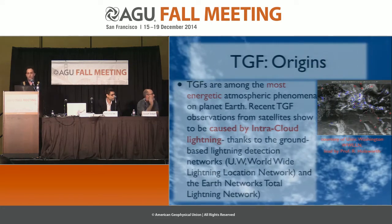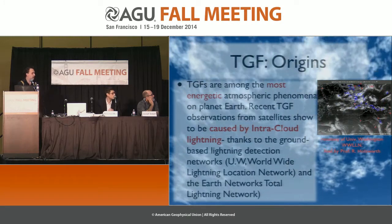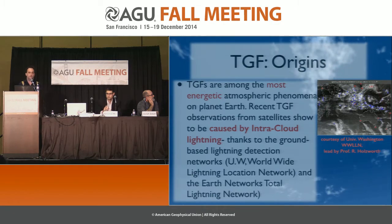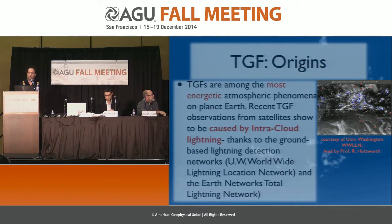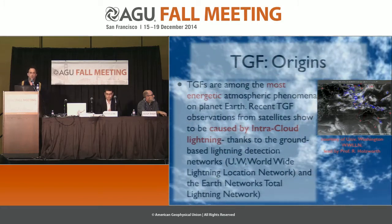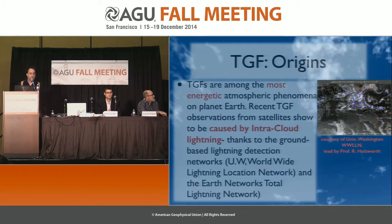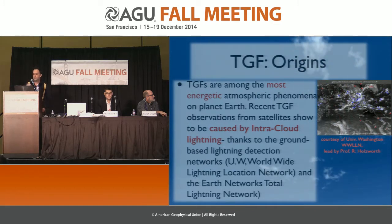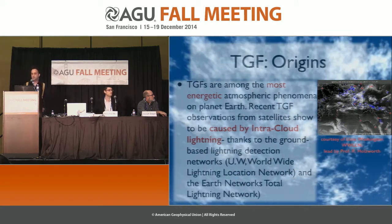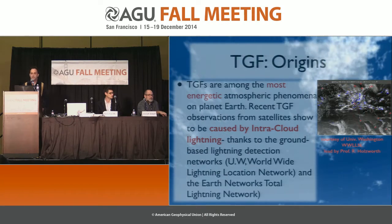TGFs are the most energetic phenomena on planet Earth. We now know, thanks to worldwide observations of lightning networks, like the one by the University of Washington, led by Professor Holzworth, and the Earth Networks Total Lightning Network, led by Stan Heckman, that these TGFs relate to the so-called intra-cloud lightning that occurs between clouds.